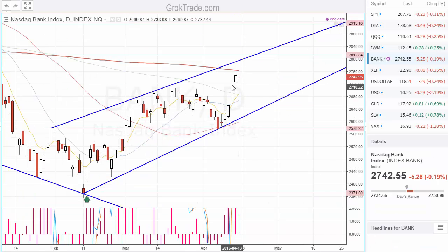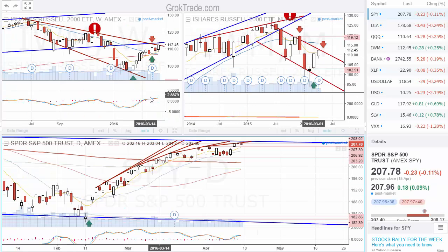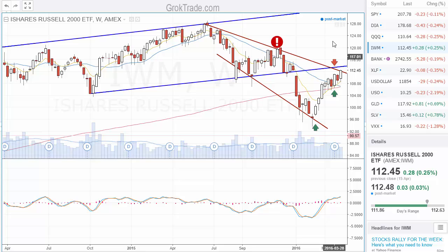Banks on the daily chart, up, but we failed to hit resistance. We're just pausing right now. Financials, up, again, pausing. We got a bearish thrusting pattern, a reversal pattern here, but a big rising wedge, not overly good. And I'm going to go to the weekly charts now on these indices.